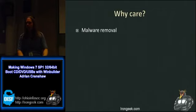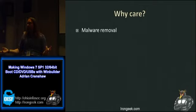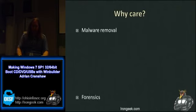There are a whole bunch of reasons why you might want to be able to do this. Malware removal would be one. Sometimes a machine just gets so hosed you cannot remove everything from the operating system that's on it already. You remove something, and something else gets automatically installed. It has a process sitting there waiting, going, ooh, you're trying to get rid of me. Now, if you boot from a clean OS though, you can clean off anything you want. It's kind of a pain to pull a hard drive out of a machine and put it into a new machine. Much easier just to boot from a DVD or USB.